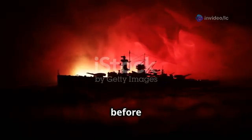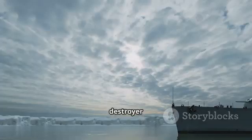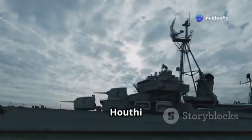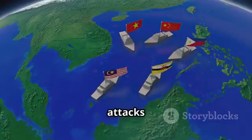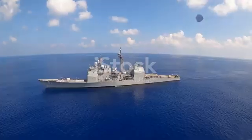In the early hours before dawn, the USS Carney's radar lit up with multiple incoming threats. Within seconds, the United States destroyer was under a coordinated attack of drones and missiles launched by Houthi rebels from Yemen. This clash in the dark waters of the Red Sea wasn't an isolated incident, it was part of a series of attacks that have escalated regional tensions since late 2023.